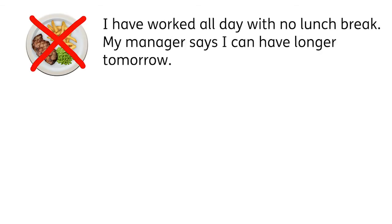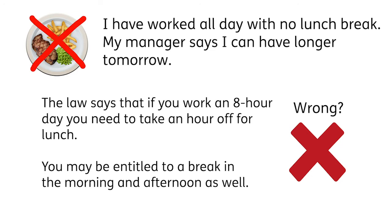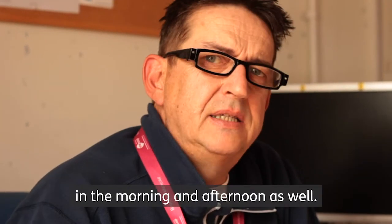I've been at work all day and not had time for a lunch break. My manager says I can have longer tomorrow. That's not right. It is law that you have breaks when you're at work, depending on how many hours you work during the day. If you work an 8-hour day, you need to take an hour off for lunch. And depending on how many hours, you'll be entitled to a break in the morning and a break in the afternoon.